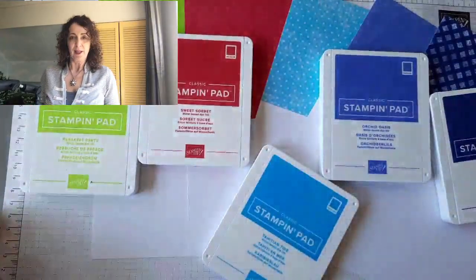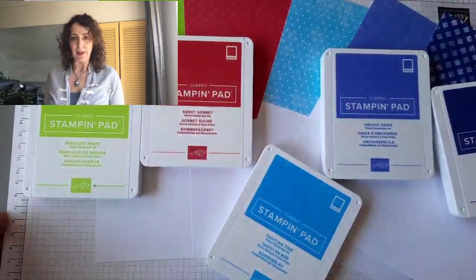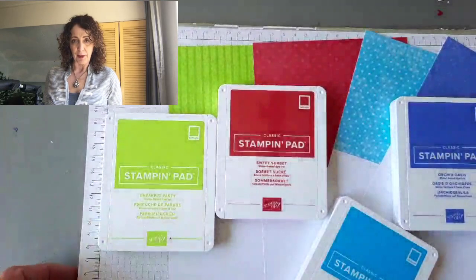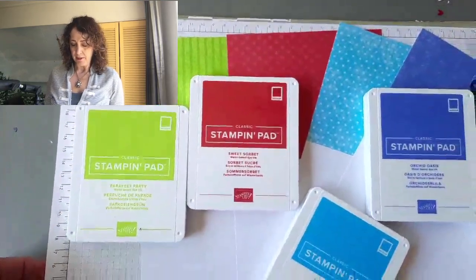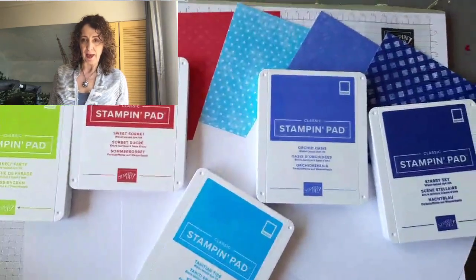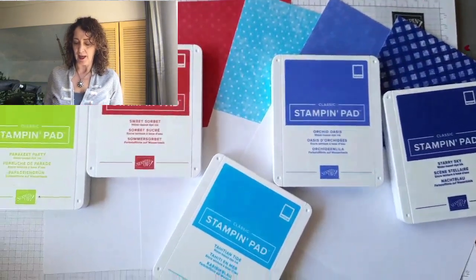So today I'm going to be showing you new colors. I won't be using them all, but these are the new colors that go live tomorrow. So we start with Parakeet Party, Sweet Sorbet, Tahitian Tide, Orchid Oasis, and Starry Sky.